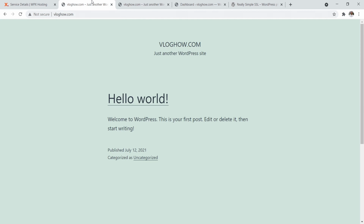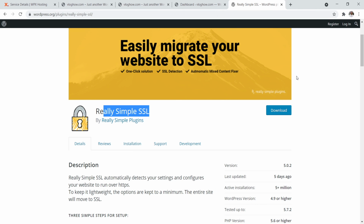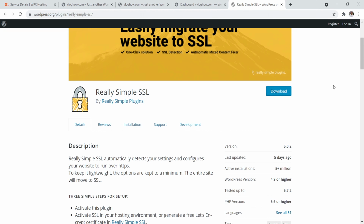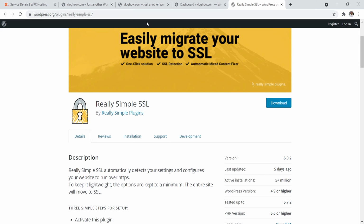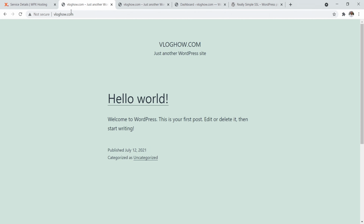So again, first off, check your domain name. I currently have an unsecure version at vloghow.com, and I also have a secure version. So there are two versions out there. What do you do? You can log into your website and install a plugin called Really Simple SSL. Very popular plugin. What this will do is force redirect all requests to the unsecure version to go through the secure version.